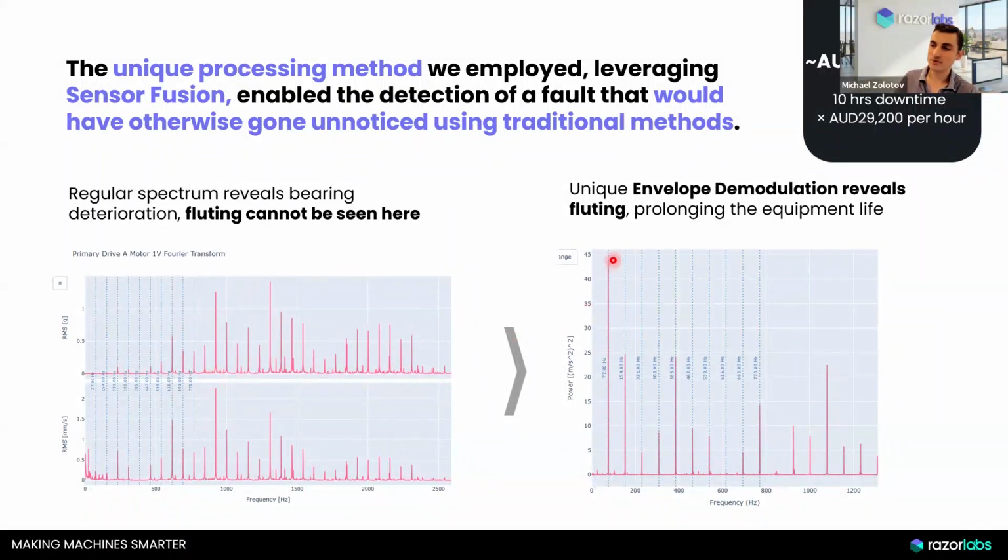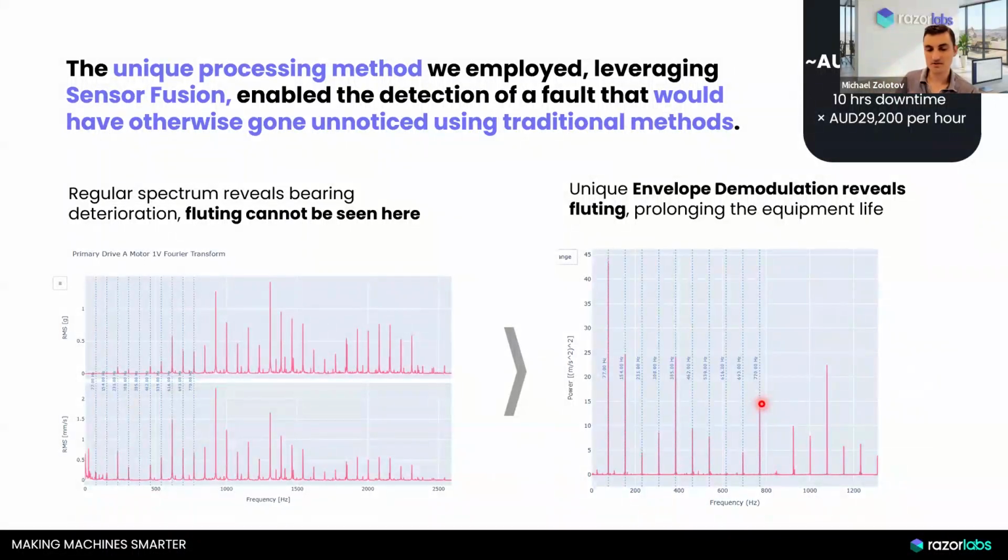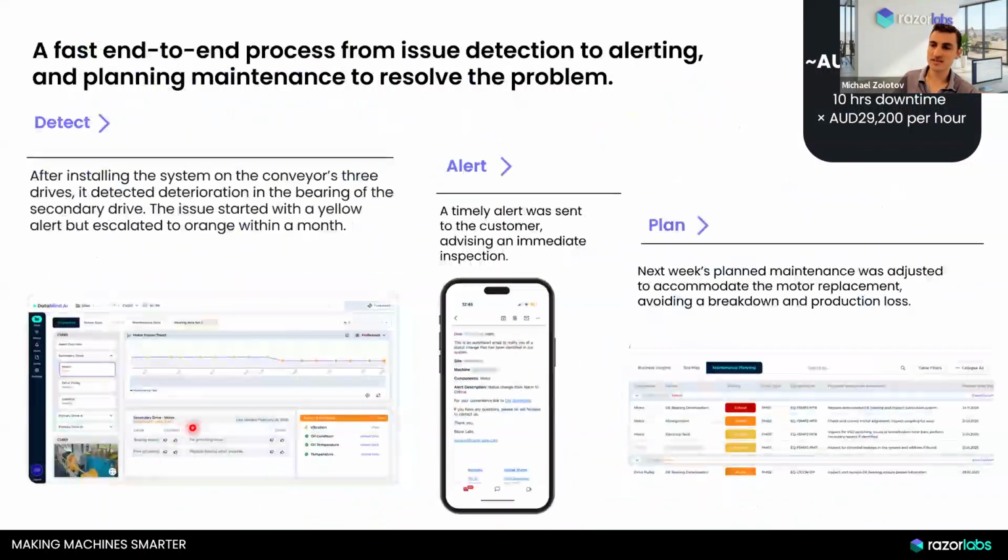But when you perform envelope demodulation, you're actually able to see here these specific frequencies that indicate electrical issues. It can be seen in the side lobes of the main bearing frequency. The side lobes will be in the electrical frequencies. It is almost impossible to see it in the regular frequency spectrum, but here it can be seen. And therefore, the system didn't just tell the site that they need to replace the bearing, but told them that there is a grounding issue there.